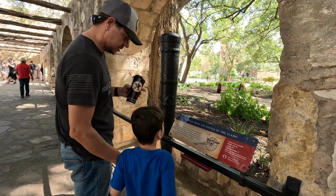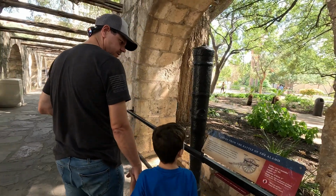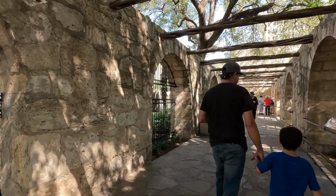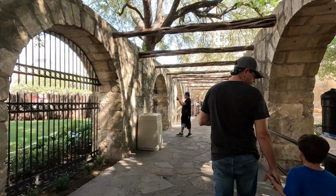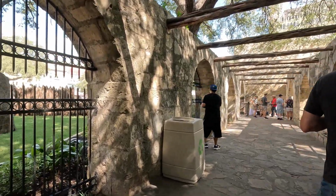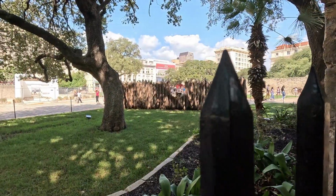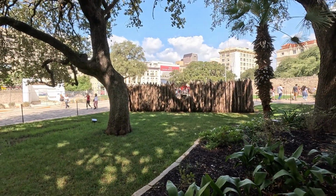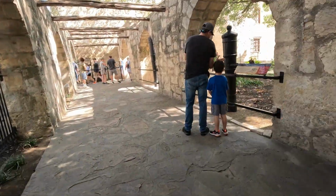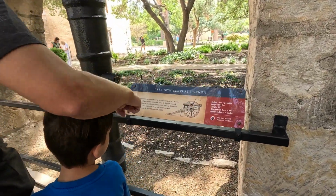Original cannon. Look at the huge big ball into a 3-pound ball. Wheel them into place and shoot them.